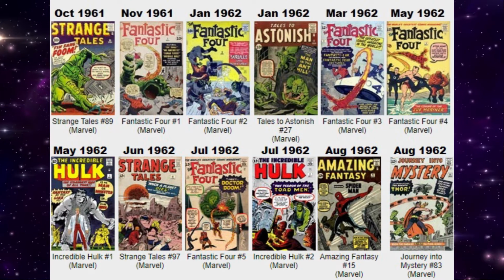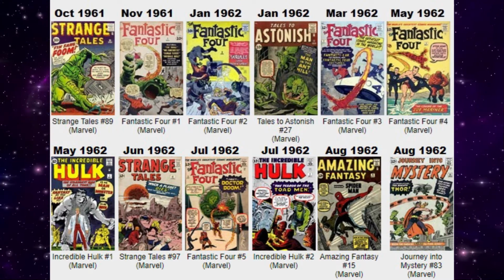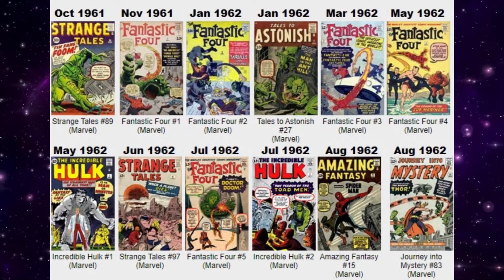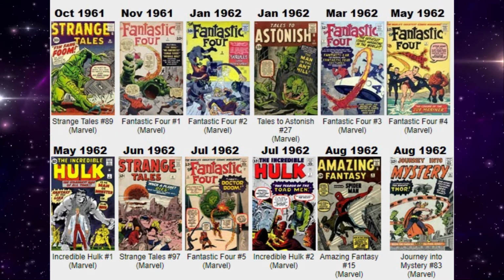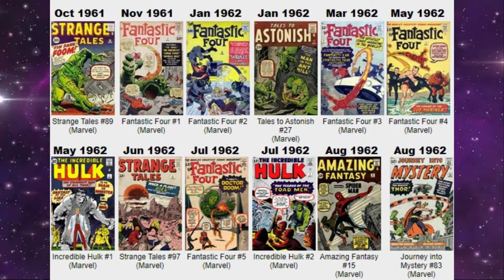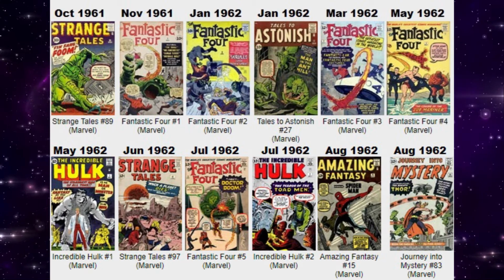Normally we say that the Marvel Silver Age began with Fantastic Four #1, but I'm going to go 1 month earlier, and we're going to start off with Strange Tales 89 with a cover date of October 1961. This one came out so close to Fantastic Four that I'm going to include it just to show you what Marvel was mainly publishing at this time.